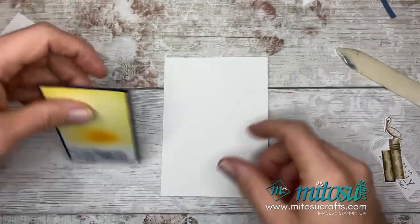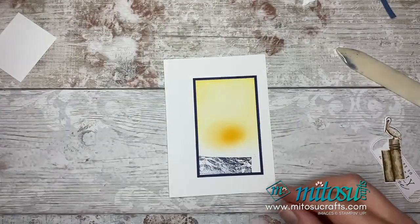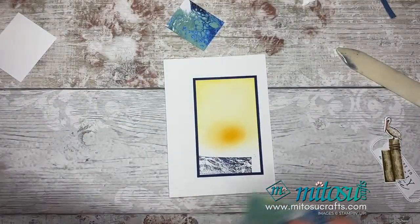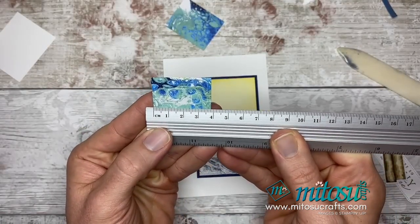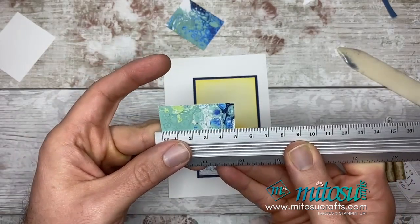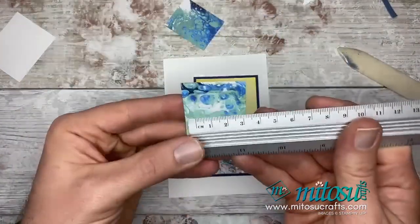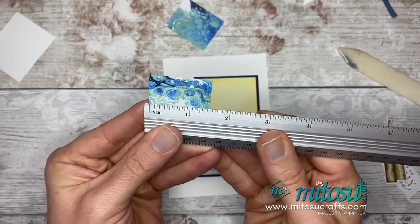All right, and then this here is going to go over like this here. I've got myself some designer series paper, so we've got some little bits here. Measuring, these are 3.8 centimetres by 4.9 centimetres. I don't think it really matters too much with the height because we're going to hide it underneath. But it's more 3.8 centimetres, or whatever width you really want, which is 1.5 inches.